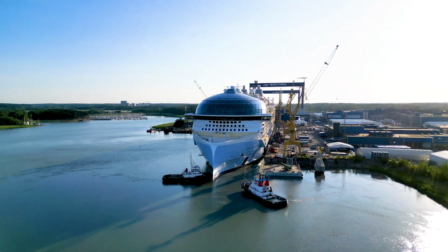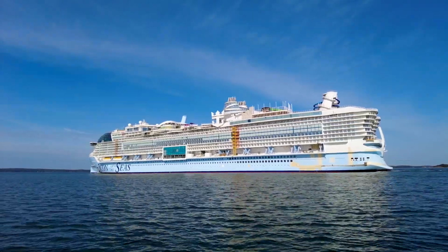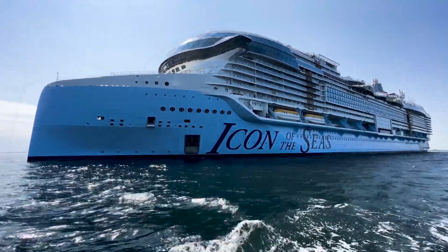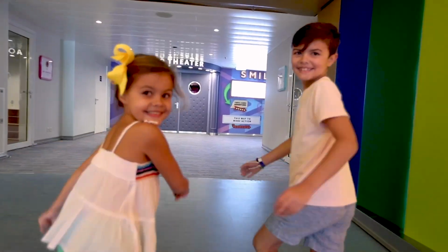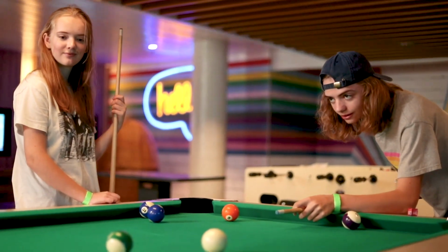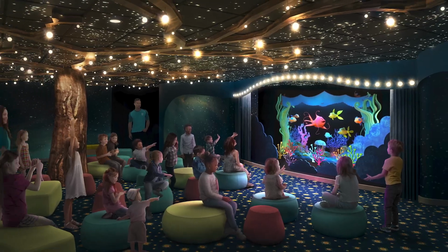Icon is the vacation where grown-ups and kids can make memories together and on their own adventures. That's why near the center of the action, there are places just for kids and teens to go and do their thing. As you're going down the promenade, you can veer off and go into Adventure Ocean. Our space allows us to have kind of your choose your own adventures.